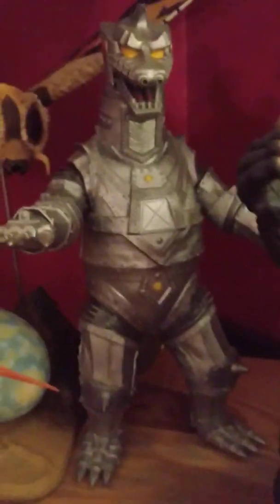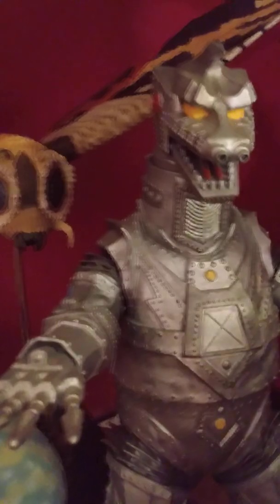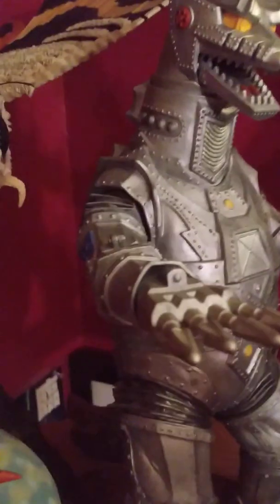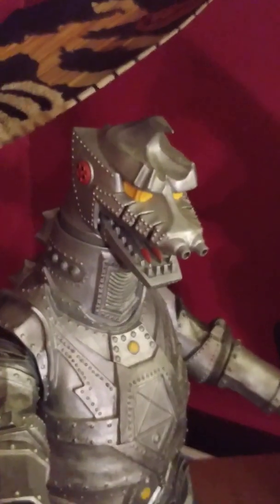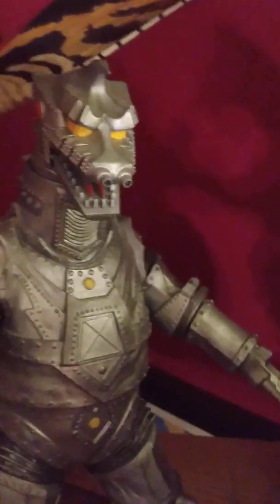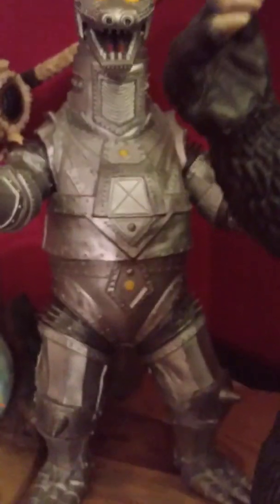Anyway, beside him we have the Mechagodzilla by the same company. This is Mechagodzilla 2. 1975, the same year as that Godzilla suit. And, yeah, he's great too. Beside him we have the, there's the claw, so let's go ahead and do him first.